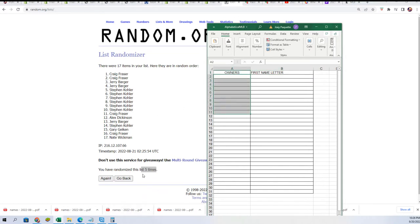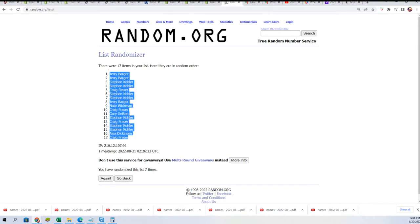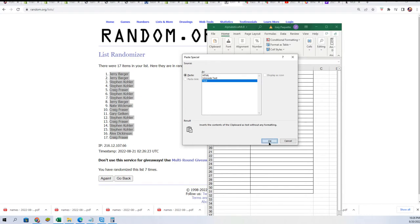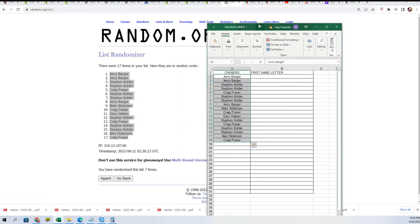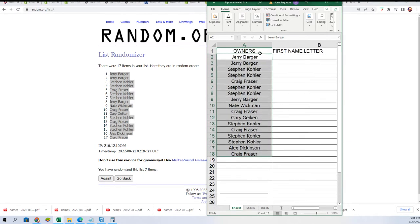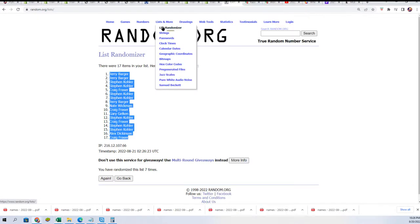Okay, so let's get back to it. Five, six, lucky number seven. Boom, the first random's finished. Now, time for the big letters. Good luck, everybody.